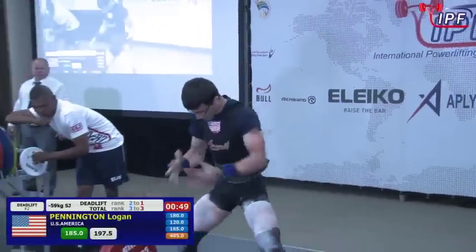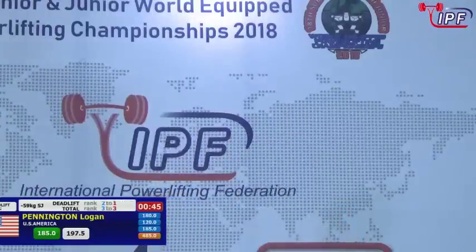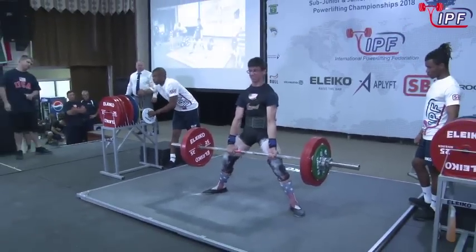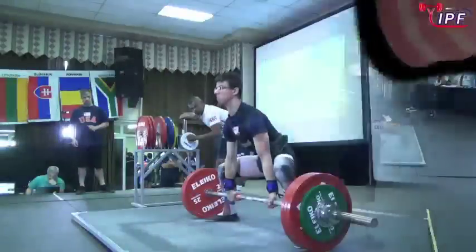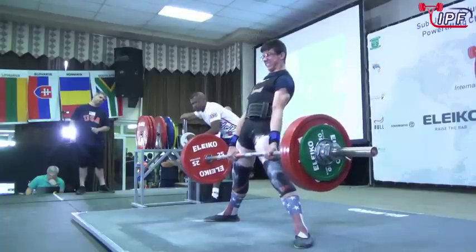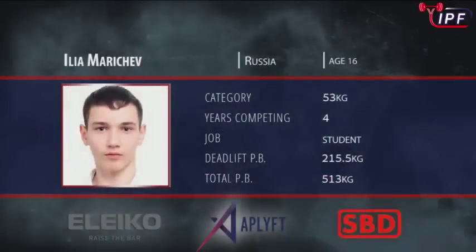Logan Pennington, the USA, 197.5 for a personal best. Oh, wow. He's bounced back quite well since he went 1 for 3 on the squats. Reverse from Davion. He hit his opener and then missed his next 2, and he hasn't missed again since. So absolutely fantastic. He made that look very easy.